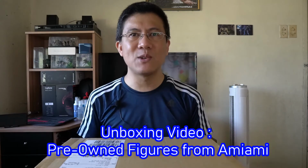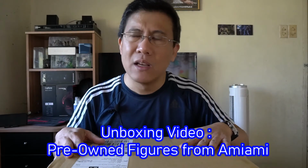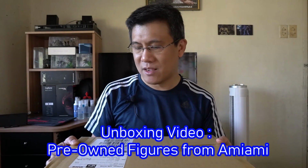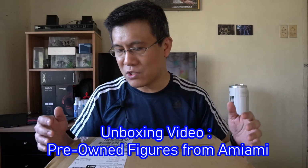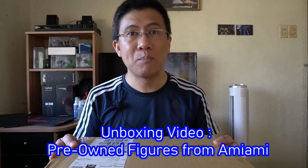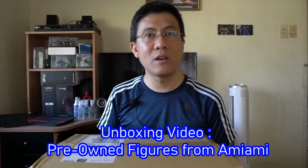And as I said in the intro, my very first order from Amiami, anime figures. This is not available anymore. These are secondhand figures, but as per reputation, the Japanese pretty much keep their anime figures in good condition. So even if I'm buying pre-owned items, I am expecting quality figures still. And of course, I got this for a good price.